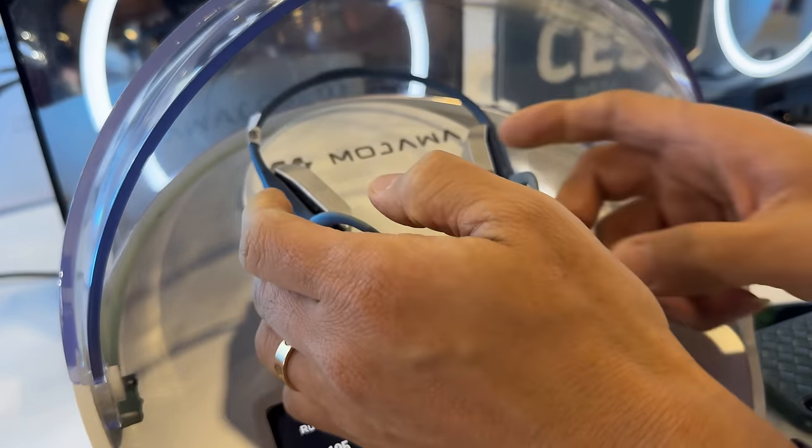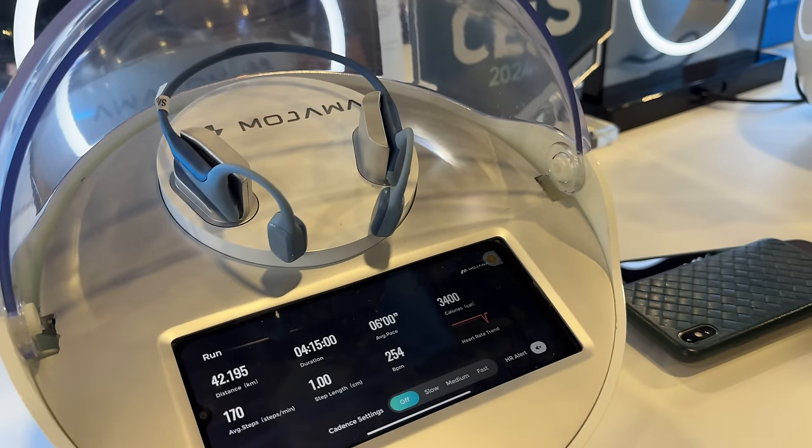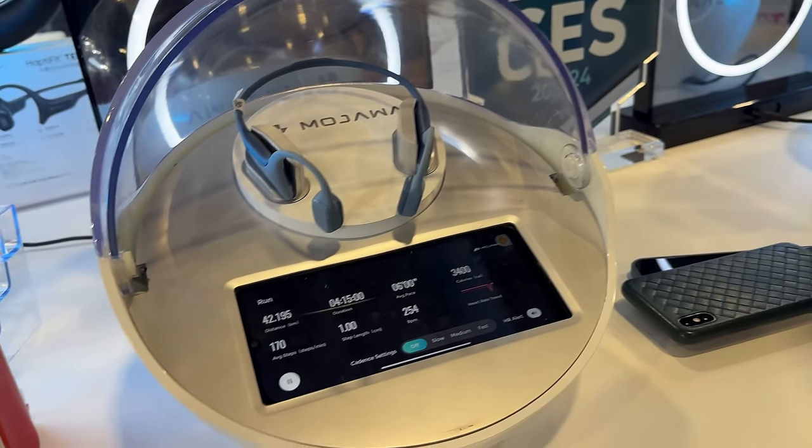Unfortunately, they are very expensive, coming in at $300, which for bone conduction is a pretty premium price to have a heart rate sensor in there.